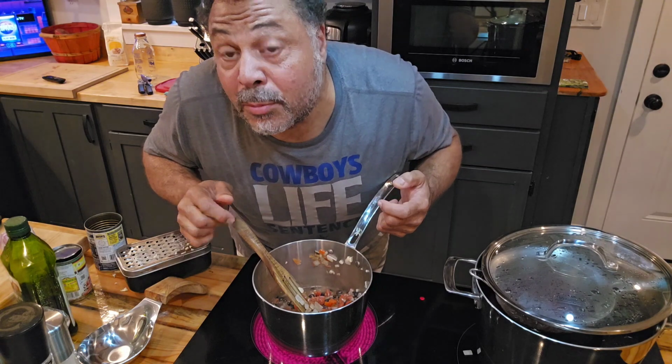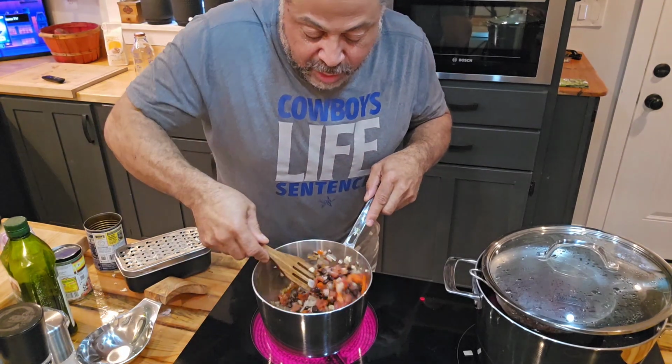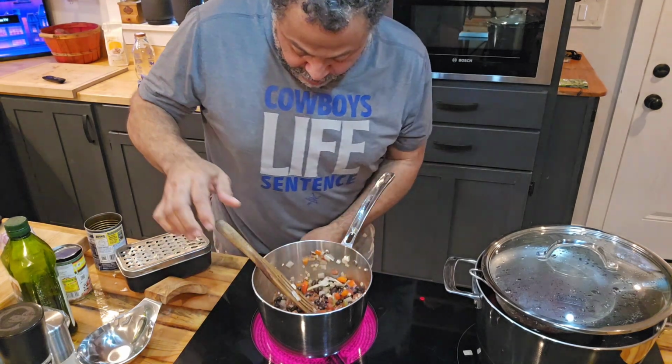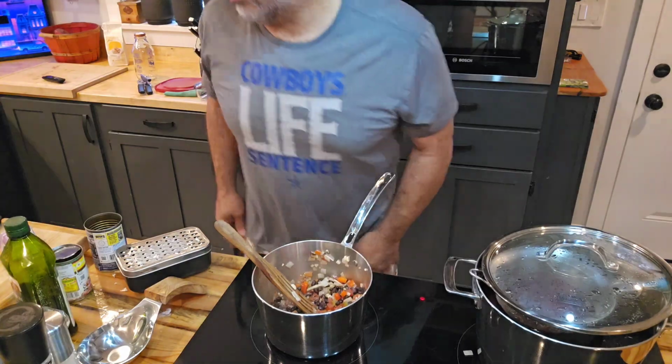That's it. Just the chipotle chili powder, the can of beans, and the Rotel. And we'll turn that down and just let it simmer. Now it's time to cook the steak.